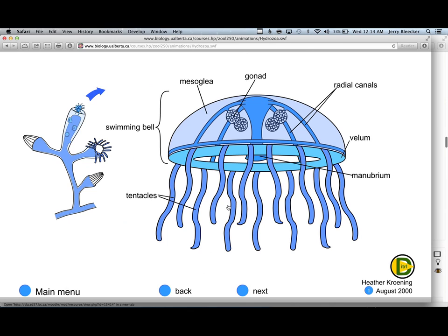And there is a Medusa phase to this life cycle. It's just that when it gets around to the polyp phase, it'll make these bizarre looking little colonies. And so this is more than one polyp merged.